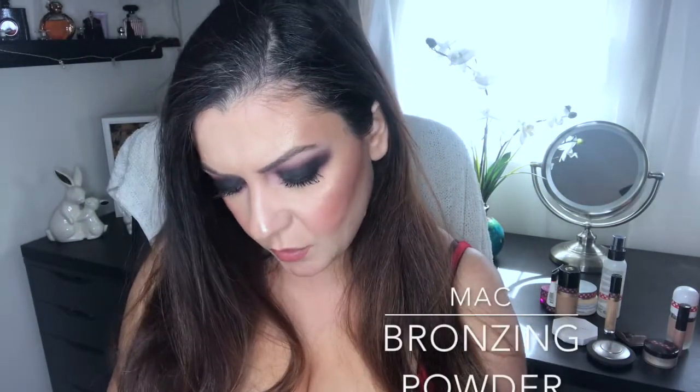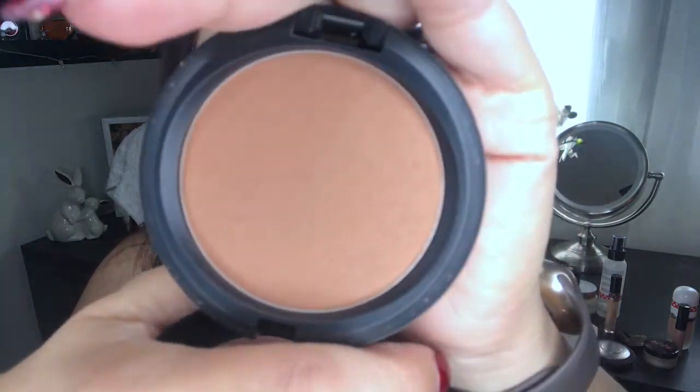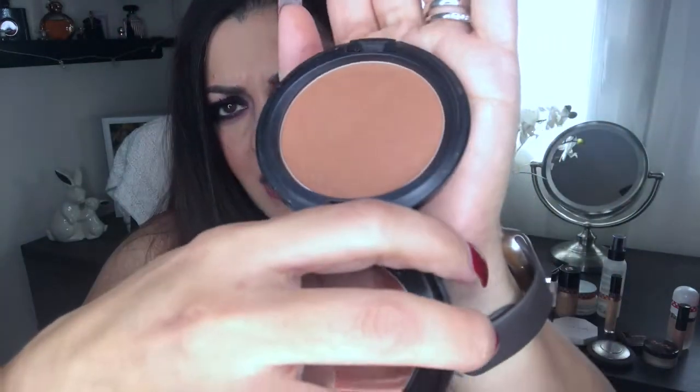The next product that I have is this MAC bronzing powder, in Refined Gold. It is so hard to see any progress on this thing. I can't see any progress at all. There's no dip. It looks still brand new. I use it about 90% of the time when I do use bronzer. Again, maybe I need to switch out my brush, or maybe I need to start concentrating my brush in one specific spot every single time.